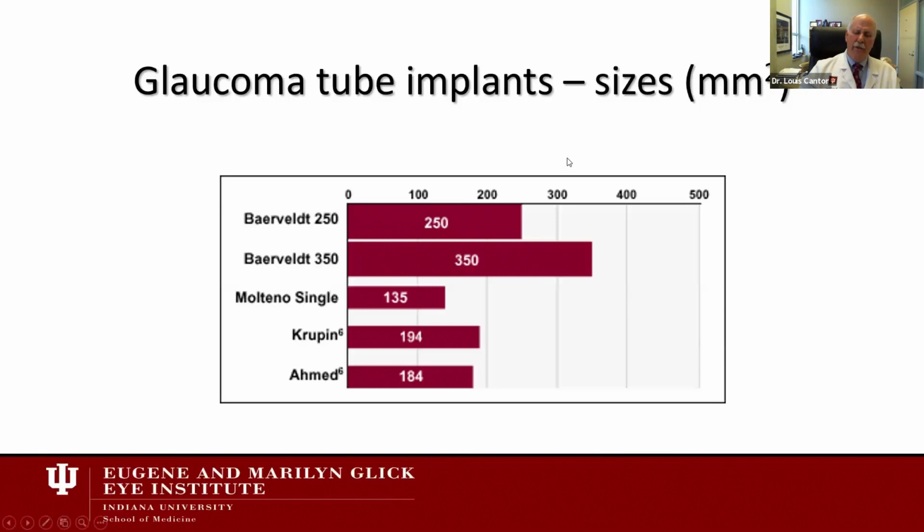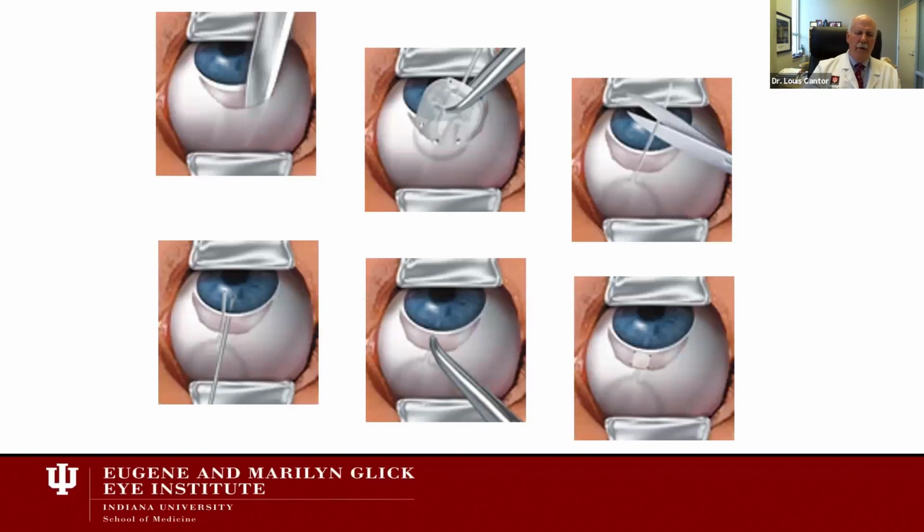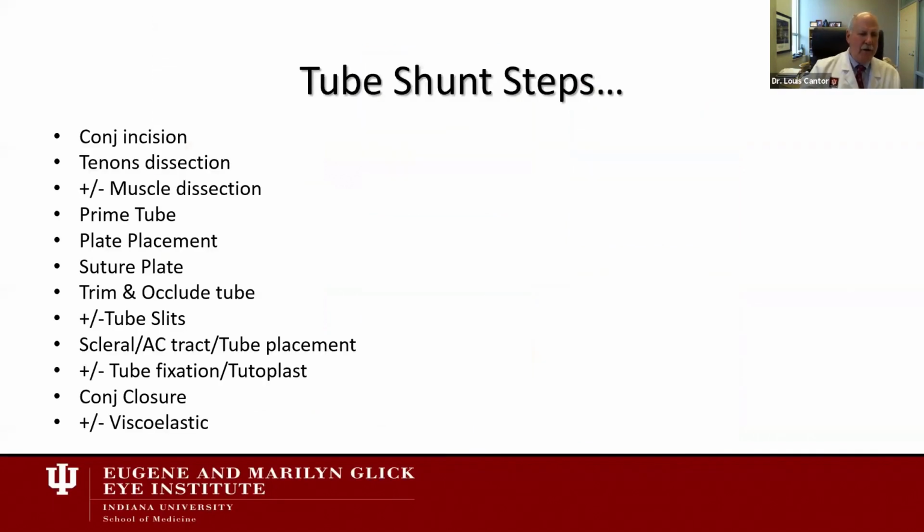So for me, the Baerveldt 250 has sort of become the standard tube shunt, and I use the others, such as an Ahmed, if I'm trying to be more conservative in someone with risk factors such as a suprachoroidal hemorrhage. Lots of ways to implant these devices. And the key factors, though, are to get the device itself, the plate, well posterior in the equatorial or post-equatorial region of the eye. Too many times I see these shunts put in and they're too anterior, and they work less well, and they are more prone to erosion and exposure if left too anterior.